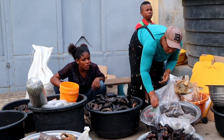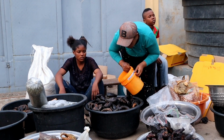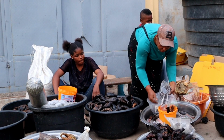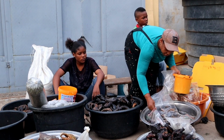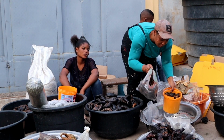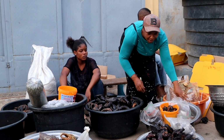So guys, also we have here snails, already dried snails, jumbo snails. I've actually arranged them because they are customers' products. They will be going. So these are 40 in a bag. 40. They are jumbo snails. After drying them, you can see how big they are.